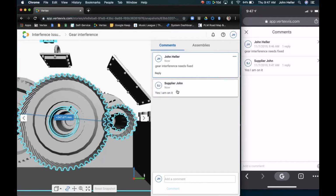And so, again, a very powerful way of collaborating with heavy product data, literally on any device. And as I mentioned before, the interaction on the mobile is the same as you get on a desktop. Again, because we are doing all of the rendering in the cloud, the experience is very rich on any device.